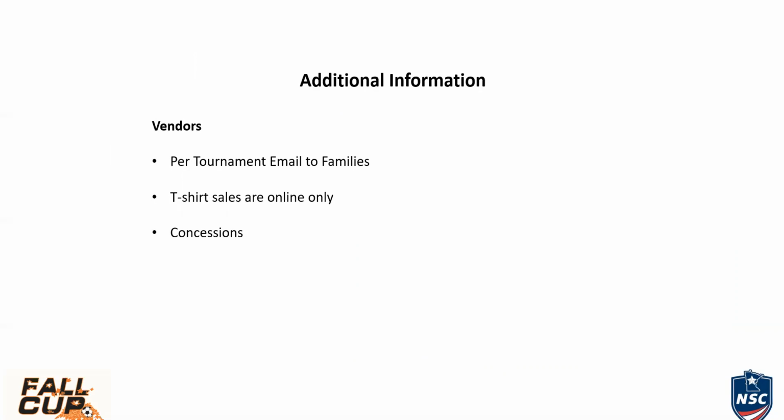Just some additional information. We want to make this nice and quick for everybody. You'll be receiving, or already have received, a pre-tournament email for families, thanking all of our partners. We got some great deals at local restaurants. There are some soccer camps, Minnesota United, all of that fun stuff should be in there. So please have your families check that out. There are also t-shirt sales. They'll be online only. I've sent that out in your final team check-in email, and it is also posted on the website. It won't be included in the e-newsletter to teams.